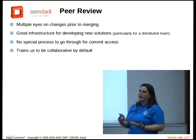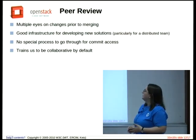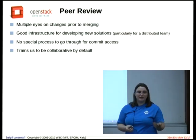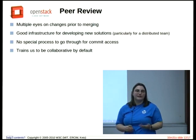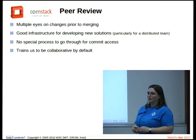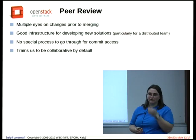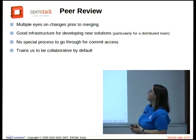But I think the most valuable thing that comes out of all of this code review stuff is really the peer review. So it's great to have syntax checking. It's great to have all these automated tests. But the core of what makes this really valuable is having peer review and creating a culture where you're reviewing each other's changes and collaboratively solving problems.